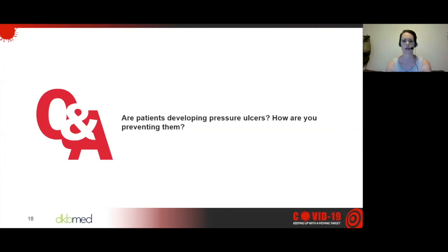So the next one, are patients developing pressure ulcers? How are you preventing them? So unfortunately, with the prone positioning, patients do develop pressure ulcers. Some things that you can do to help prevent them is using specialized pillows that are fluidized to help relieve some of that pressure, because the face seems to be an area where you can get a lot of breakdown. Padding bony prominences, your elbows and your knees and your hip bones, and being cognizant as a nurse of where the pressure is going to develop, like what you do with your ICU patients now. They're just in a different position. So you're looking for all the same things, just in different places.